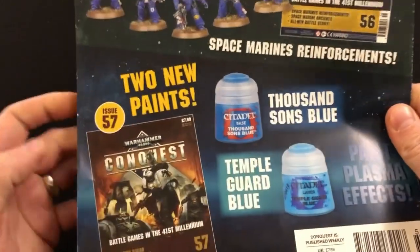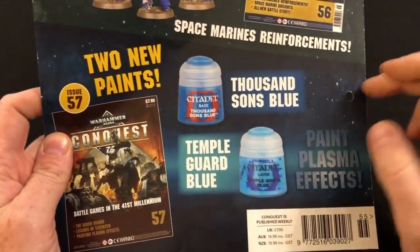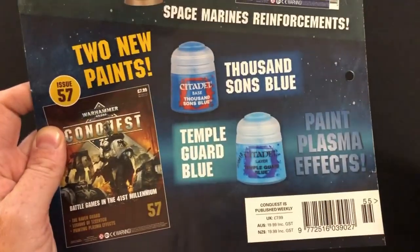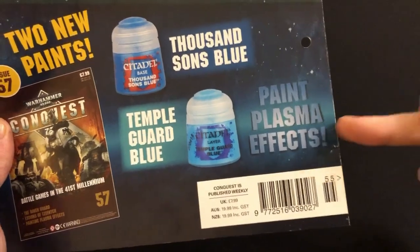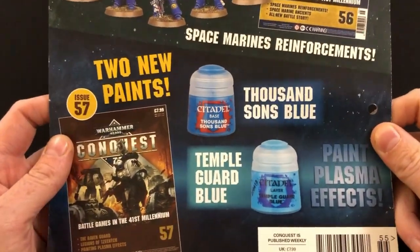Issue 57, not so good on the value. It's 2 new pots of paint. It's Thousand Suns Blue and Temple Guard Blue. Looking at those 2 paints, it's obvious that we're going to be learning how to paint plasma effects. But again, we will talk about that another time.